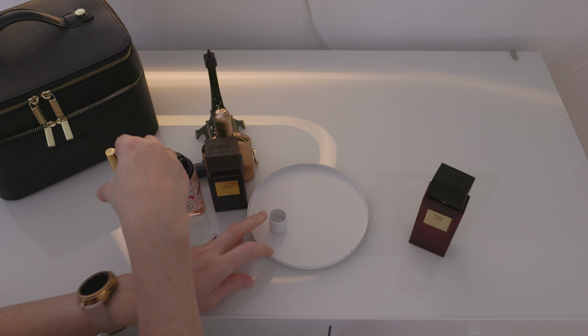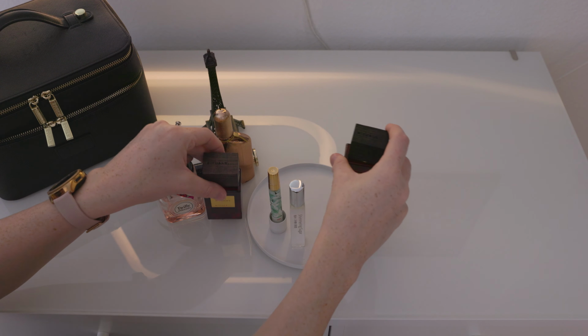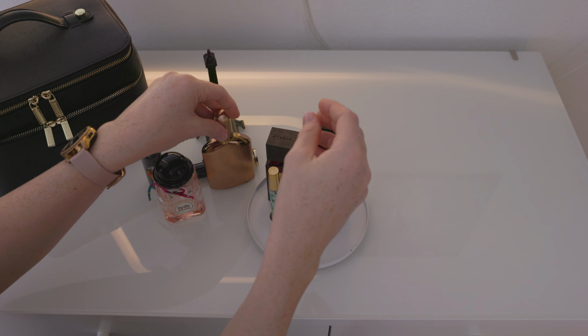Today I'm keeping these 7 perfumes. A few of them are travel size, and most of the perfumes are almost used up.